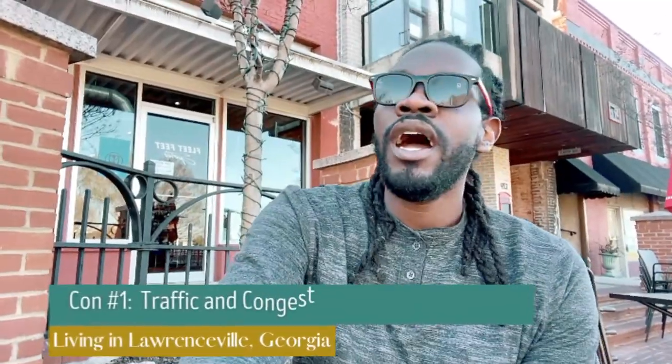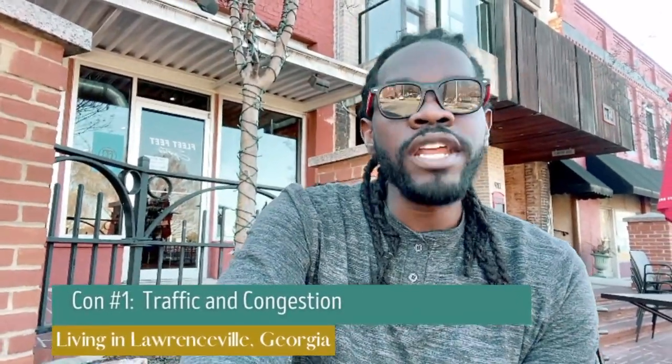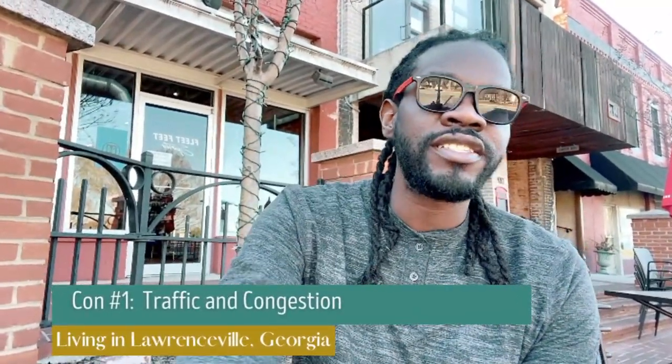All right, so let's talk about some of the cons of actually living here in Lawrenceville. To me, the first con is going to be the traffic and congestion. I think one of the reasons that the congestion is such a problem in Lawrenceville is the fact that the city was not laid out originally to house as many residents as it does have in such a small geographical area.